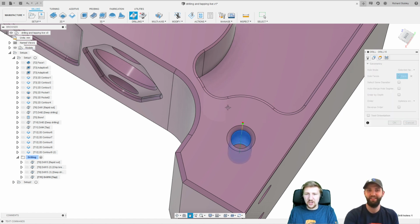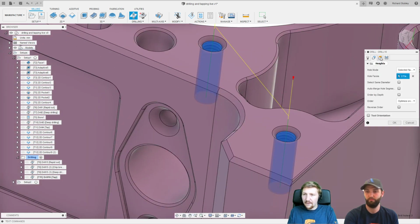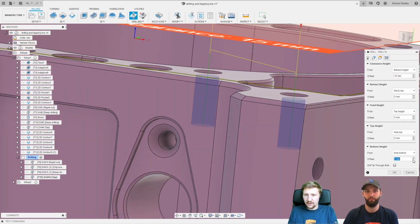Choose my geometry. I'm just going to choose 2 holes on here. I'm not going to waste too much time on this. And then in my heights tab now, I'm going to do my hole bottom, and I'm going to go up 4mm. So what you can see there, of course, is that's right at the hole bottom, but I know I don't want to go down that full depth because otherwise I'm going to snap my tap. I'm just going to work back up 4mm.